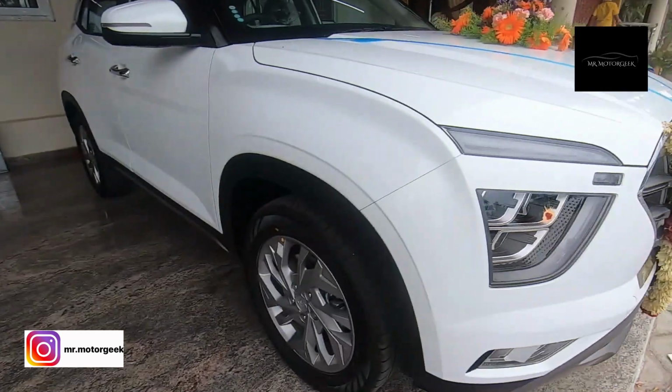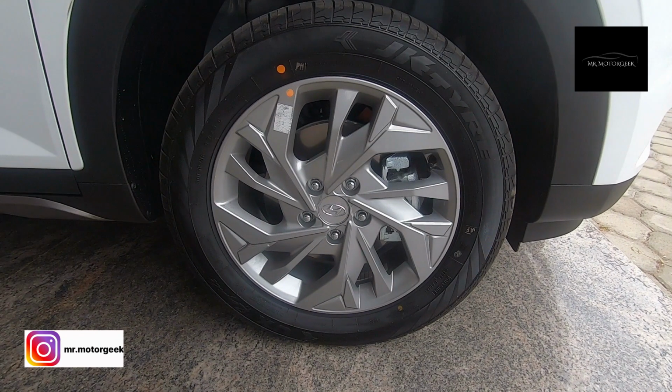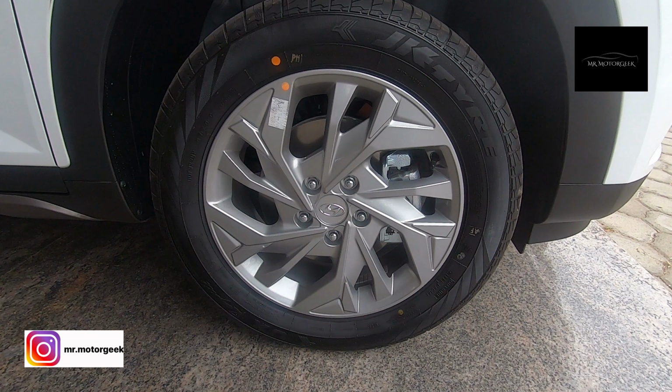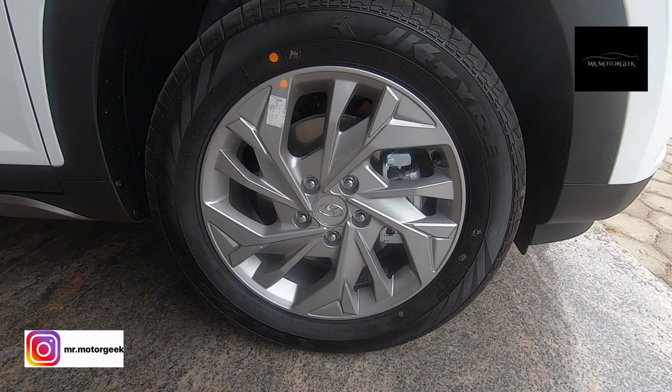Moving to the side of the car, the tire size happens to be 215/60 R17-inch rims, and the design of the rims is like it or hate it. Some may like it and some may not, but the top level trim, that is the SX optional trim, gets diamond cut rims, and that looks really good on this car. And over here you get the ventilated disc brakes at the front.